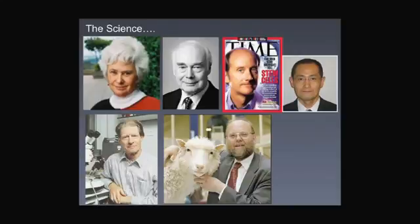Human stem cells were discovered later. And then the method that I talked to you about briefly a minute ago, where adult cells can be taken from the body and certain genes activated in them to then derive embryonic-like stem cells, was done by Shinya Yamanaka, who also is an affiliate here at UCSF.